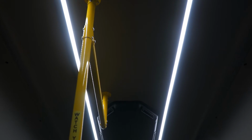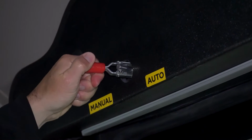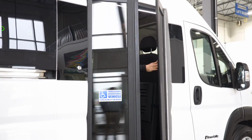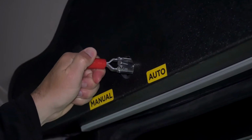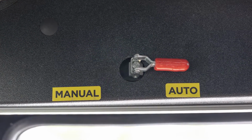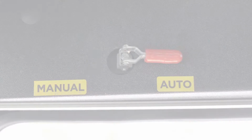To operate the door manually, open the doors and flip the door manual override lever to manual position, which is upright. Carefully open and close the door. If the doors do not operate, move the manual override lever to manual position. Close the doors by hand and return the lever to the auto position against the vertical wall.